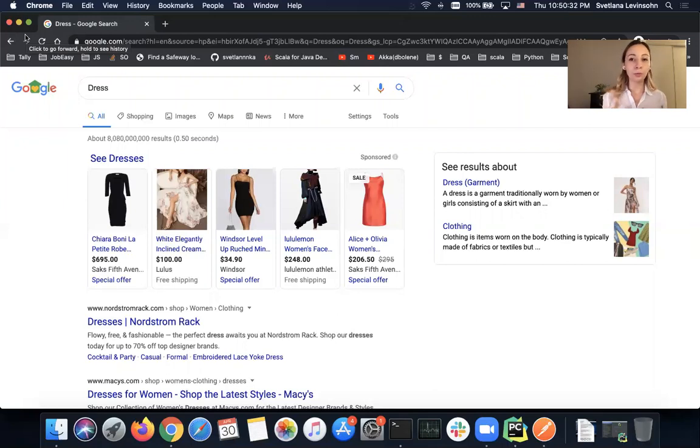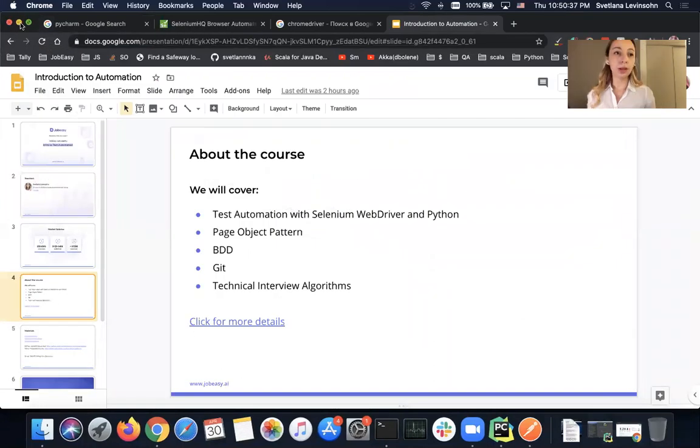Now, how to do it? What do we need? What components actually are must have for test automation? First of all, you obviously need to have a browser, right? So today we're going to play around with Google Chrome browser, but test automation can be done on multiple browsers. You can have the same scripts running on Google Chrome, on Safari, on Firefox, on Edge, and so on. But today, just for demo purposes, I'm going to use Google Chrome browser. So if you're going to follow my example, download Google Chrome browser unless you have it already.